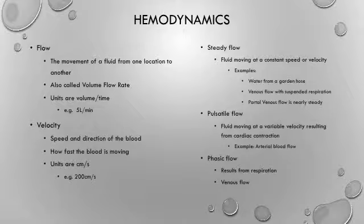When we look at how much blood is flowing, we talk about it as the volume flow rate. That's how much blood is going through something. So we could say 5 liters per minute or whatever it happens to be. That's the volume flow rate. Just going to refer to that as the volume at this point. You don't need to worry too much more about it.